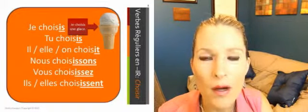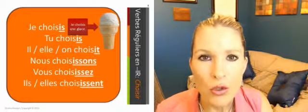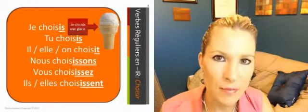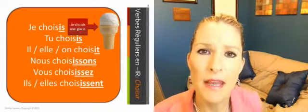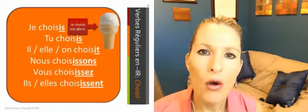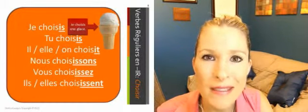Donc, quelques observations avec la prononciation. So, a few comments about the pronunciation. Donc, les trois premières personnes au singulier se prononcent de la même façon, hein? Choisi, choisi et choisi. So the first three personal pronouns that are singular are actually pronounced the same way. Et puis le dernier, choisissent, donc la troisième personne du pluriel, choisissent.